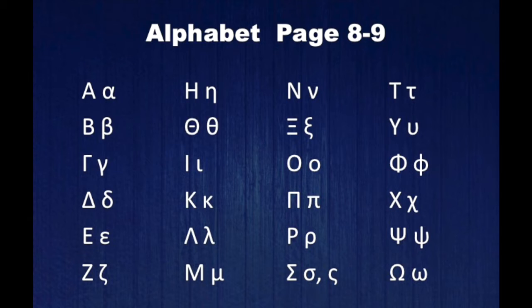Zeta, theta, iota, kappa, lambda. I learned it really fast, and those are the chunks that I learned them in and found good stopping points. Come up with your own. Nobody could find a good song, so it's just repeating it in some kind of rhythm to help you.